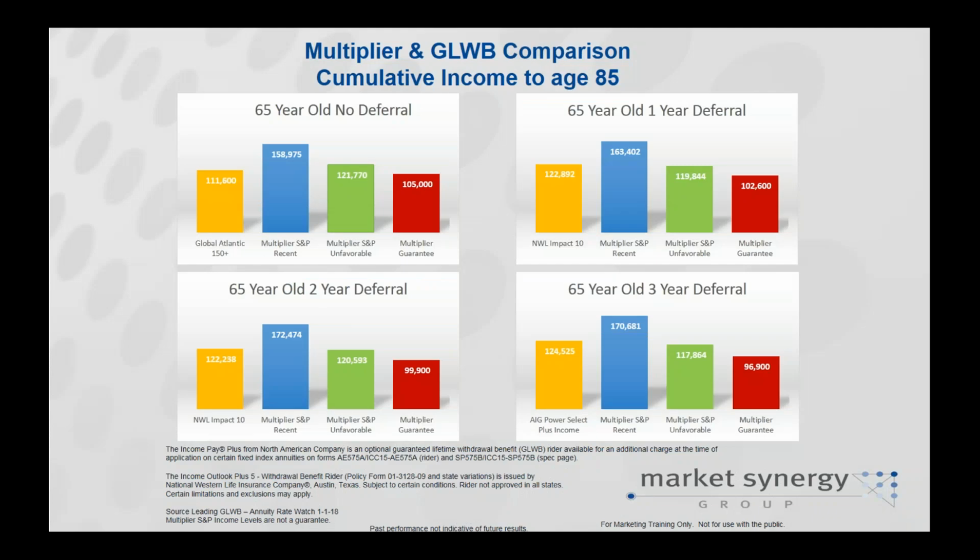Oh, let me take a step back. So as I mentioned earlier, one of the things that we like to focus on is where our product fits and where it makes the most sense. And I would say with the multiplier, it's anywhere from 0 to 3 years of deferral. Here's a chart to show you some of the highest paying guaranteed products in the industry today.